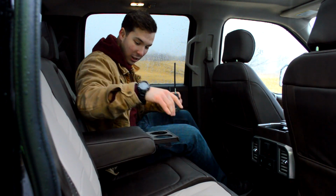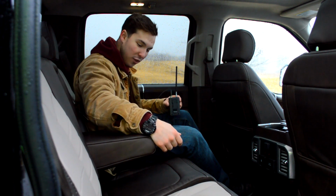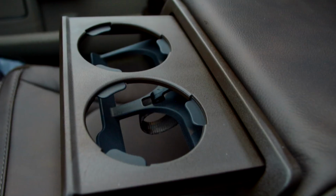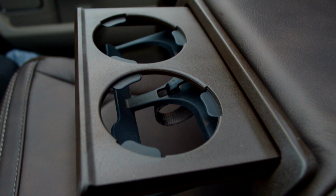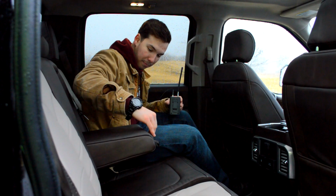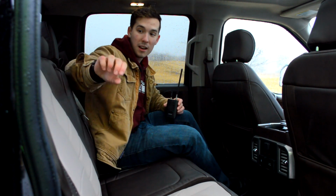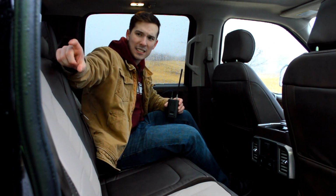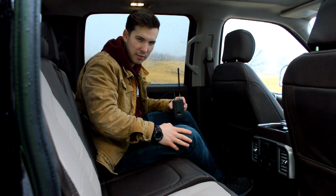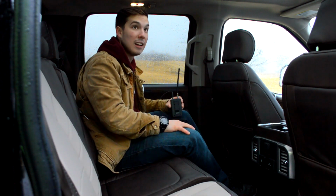One thing I did find a little cheap back here is how they do the cup holders. It kind of just feels dinky compared to everything else that's so premium and luxurious in the back. They could have just put the cup holders a little bit further up the armrest, but that's a little nitpick. You also get the Limited badge on the back seats. You don't see that all too often with any luxury vehicles. Usually it's only embossed on the front, so it's kind of cool to see on the back here as well.